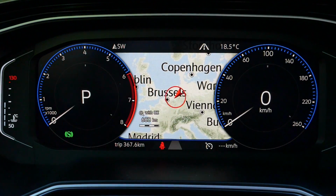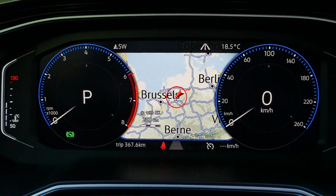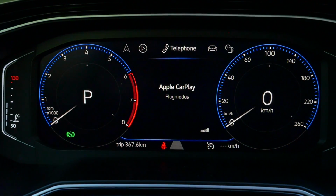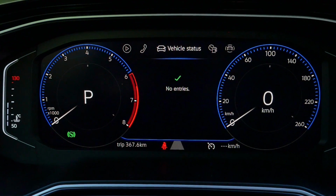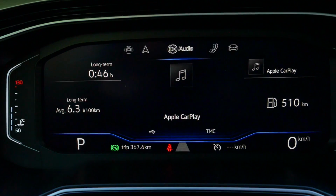And here we go now with the instruments. Then you have the map in the middle part right there. You can also zoom in and out with the thumb at the steering wheel, but you can also have some other views in there. For example, telephone, something. Oh, driving data is also there, but then we can have some other stuff in there.